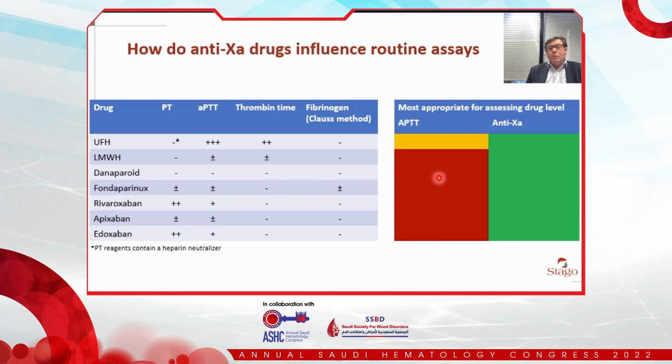So if we summarize what we can do with aPTT versus anti-10A here, we may use the aPTT to monitor unfractionated heparin, but this is the only anti-10A drug that you could monitor with the aPTT. For all the others, aPTT is not suitable. In contrast, the anti-10A activity assay is valid for all the anti-10A drugs.